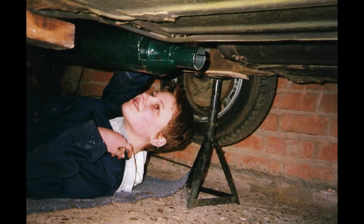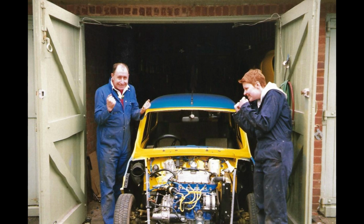And here's Lucy having great fun trying to fit it. And here we have it. New battery. Started it first time. Lo and behold, started first time. What a morning that was, as you can see from the picture. So now we had a running, driving Mini, basically.